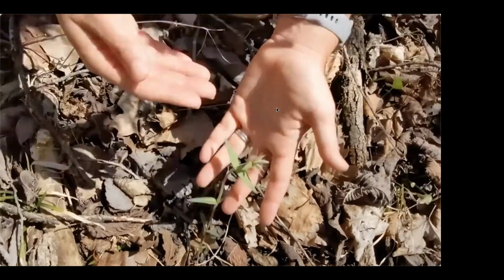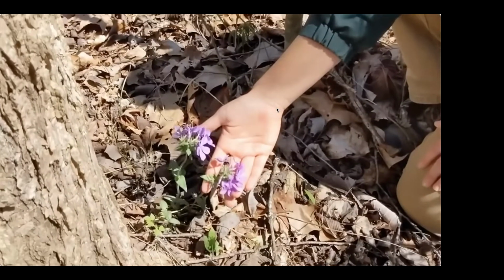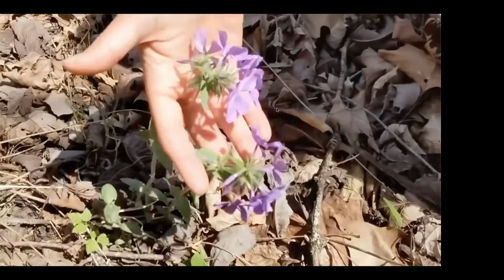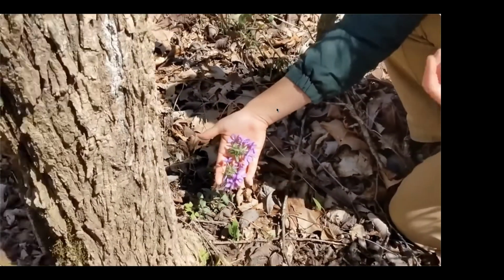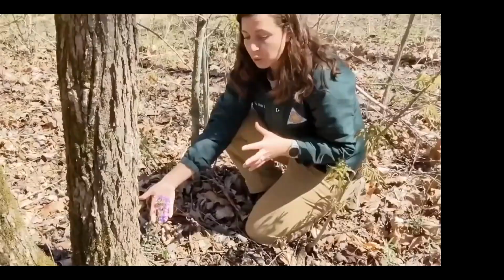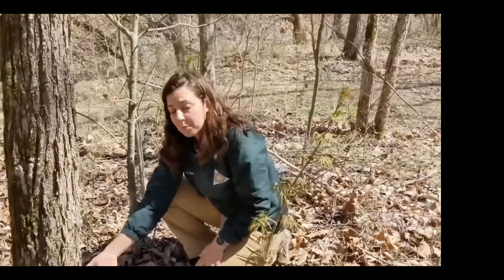And this is a beautiful dark purple phlox, but you can see them in a wide variety of colors. They could be light purple, dark purple, kind of bluish even, or even light pink or white. So it's a really versatile little plant.